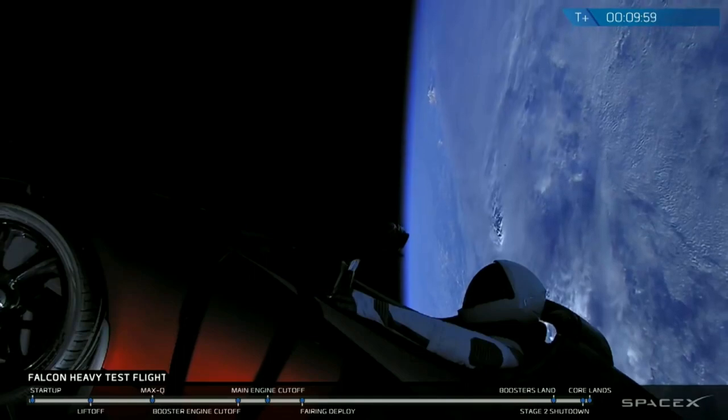Meanwhile, the second stage is continuing its trajectory towards Mars. It's all looking good there. John Insprucker, come give us a recap of the full mission. Oh, well, if you could hear all that cheering. It was an outstanding test flight of the Falcon Heavy.